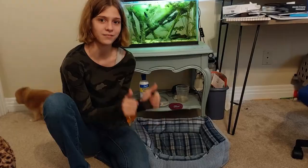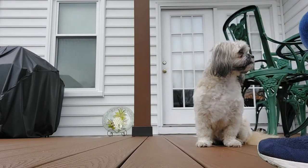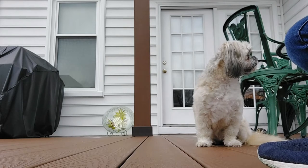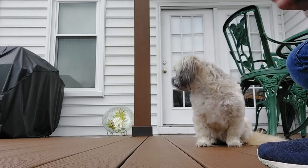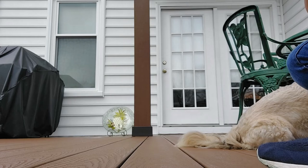Hello guys, so this is Belle. She is a Lhasa Apso, and she is around 5 or 6 years old. She knows many tricks. She is one of my star students, and she is not cooperating right now.